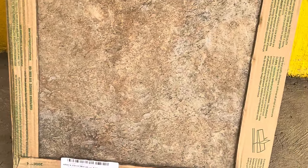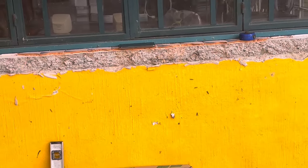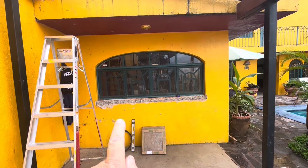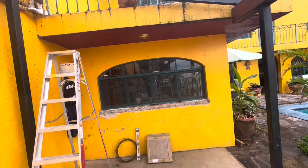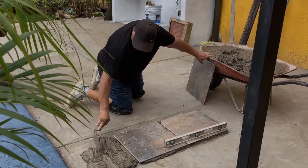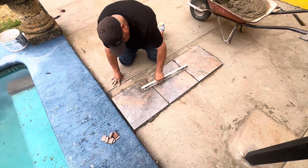That's the tile I picked for it. This, let me not step on his lines. This will all get taken out and we're going to have a double door right there. And it starts.